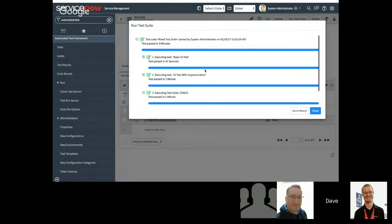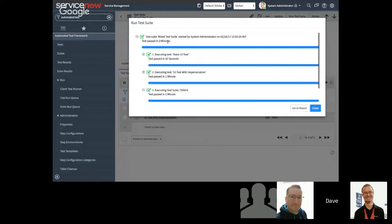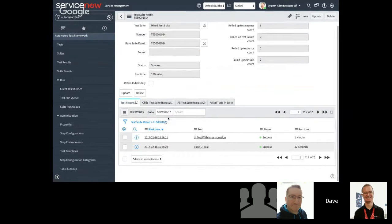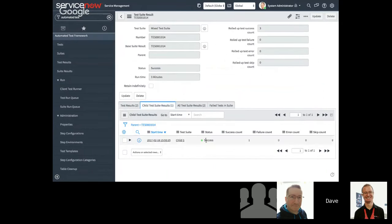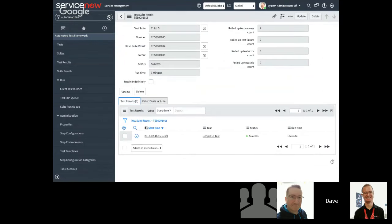So there you go. You can see that all these tests passed. The whole suite took 3 minutes, and that was for not a complicated test suite. If you go to the result, you'll see that the result for this test is broken down the same way that the suite is defined, right? You've got results for each test, you've got results for each suite, and then you can, if you wanted to, drill down into the results for that suite, which contain the results for that test. So there you go. That is what the automated test framework looks like.